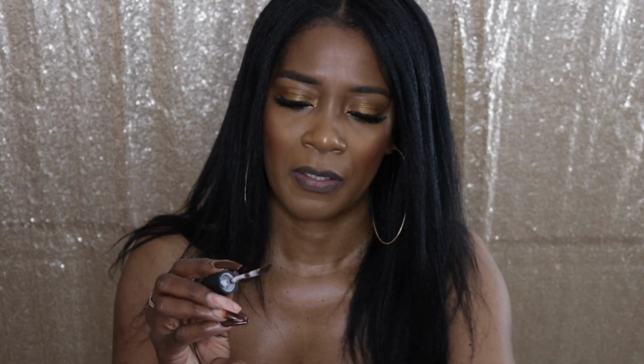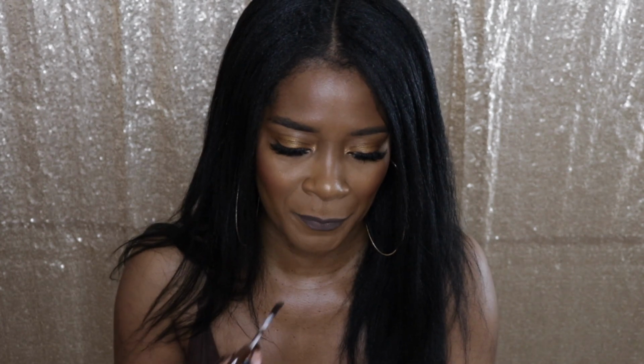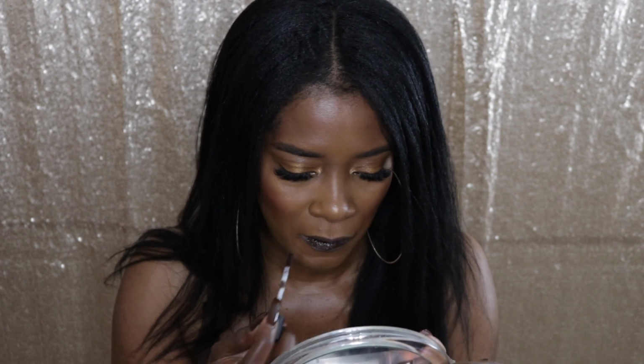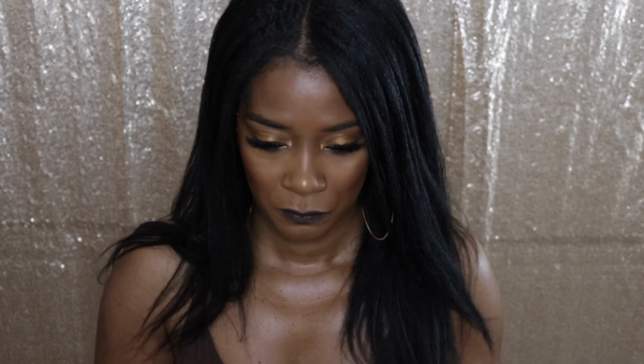Nice doe foot, you know, the applicators, it looks like a little boot. That's what it looks like. All right, let's see. This is just one coat. It's dark. It's like a black brown, like a black cherry brown, but it's beautiful. I think it looks really nice.